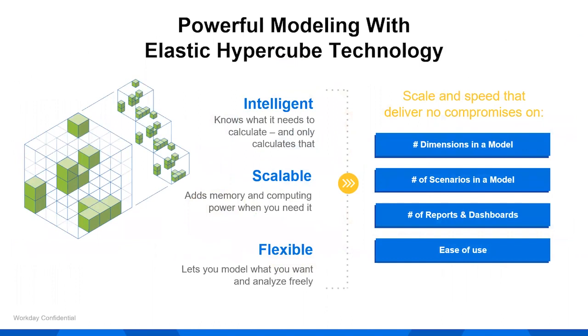Now, Adaptive runs on Elastic Hypercube technology, which is a patented Workday technology and a true key competitive differentiator. There's a couple of different types of solutions in the market. You have the Excel add-on solutions that have all the same problems of Excel. Too many members in the dimensions, accounts, SKUs, job titles. It's going to lock up Excel, and Excel can't calculate just what it needs. It has to calculate every sheet, save it all to disk. So if your Excel is locking up now, your Excel add-ons will lock up for all the same reasons.